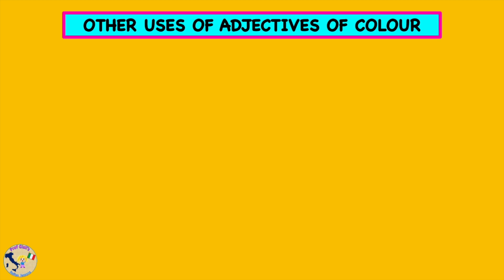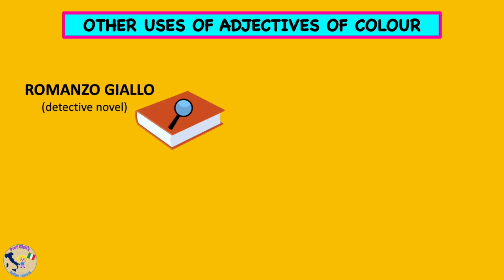Adjectives of color are not always used to describe the simple color of an item. Sometimes they are used to create special words or special expressions. For example, romanzo giallo, which can be translated literally as yellow novel, is the Italian word for detective novel. The adjective giallo started being used with this meaning back in 1929, when a famous Italian publishing house published a series of detective novels with yellow covers.